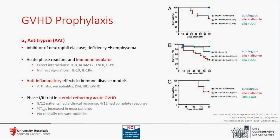Shown on the right is data from a mouse study in which three types of mismatched allogeneic transplants were performed, labeled A, B, and C. The control animals, shown in the blue circles, received autologous stem cells and served as negative controls. The animals who did not receive alpha-1 antitrypsin as their GVHD prophylaxis are shown in red, and they had a median overall survival of 60 to 70 days after transplant.